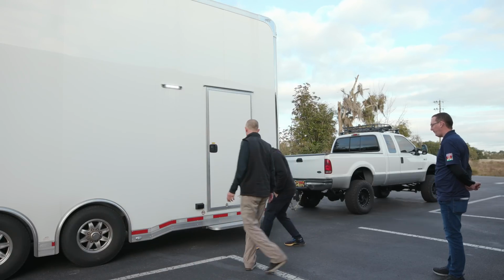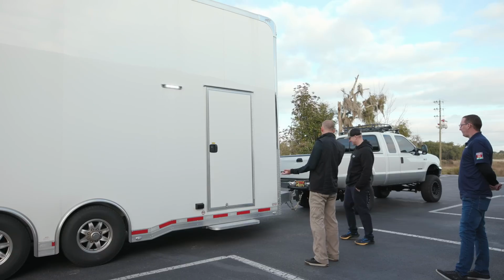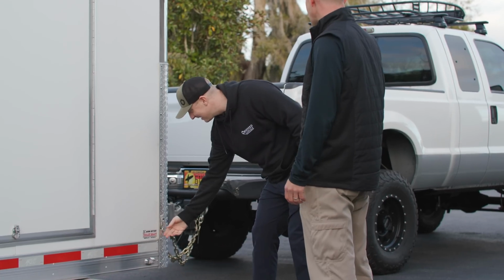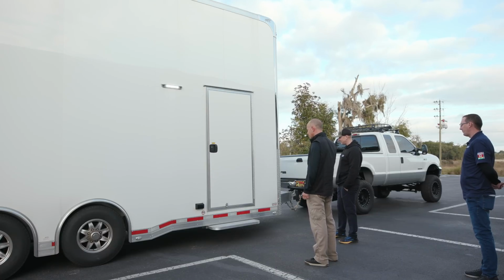And so this latch is what holds it. I would have never even noticed that. Yeah, and what's nice too is it's an aluminum latch, so it's not going to break or anything like that. Works really well there.